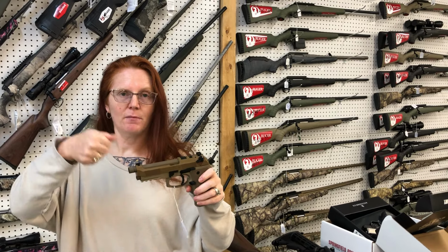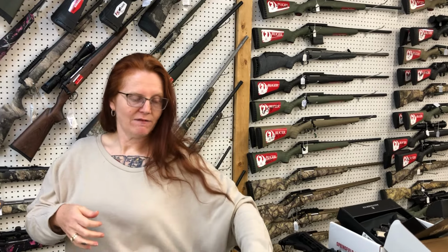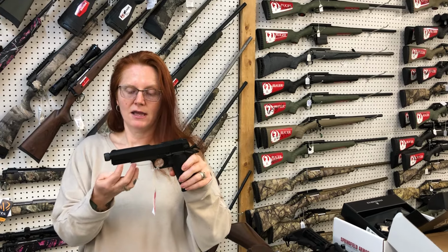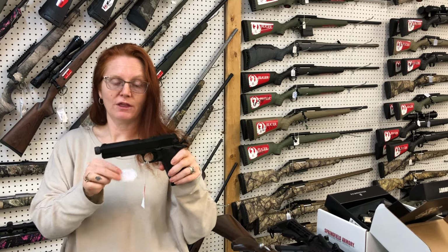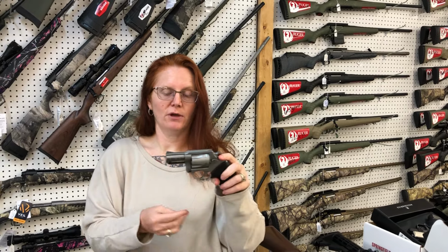If y'all have never seen the little boxes that these come in, they come in like a little ammo box. It's absolutely adorable. They are $835. Rock Island 1911, again, threaded barrel. She is the GI model though, in a 45 ACP for only $385.